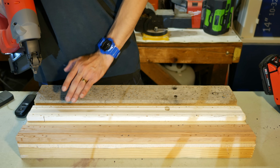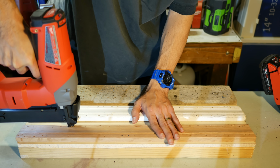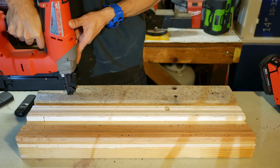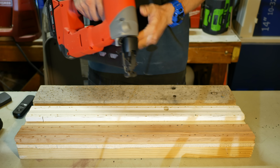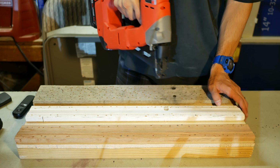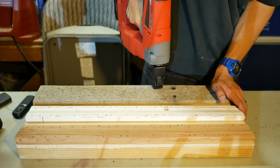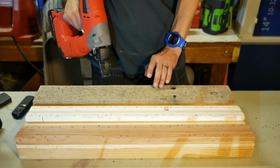With every shot being fired sunk below the surface. Then let's move on to the red oak trim. And I'm still getting every shot sunk below the surface. And now let's move on to the 1/2-inch oak. And of course the same consistent results. Now let's try the same test again with the 16-gauge angled finish nailer, starting off with the MDF trim. Then moving on to the red oak. And then finally the 1/2-inch oak. So just like the 18-gauge nailer, it sunk each and every nail just below the surface.